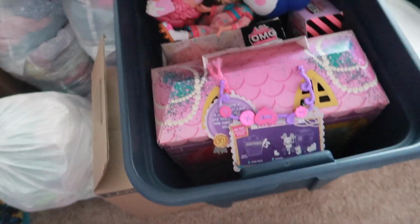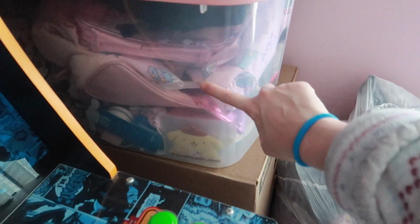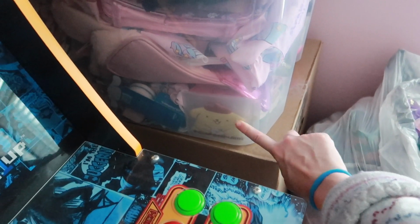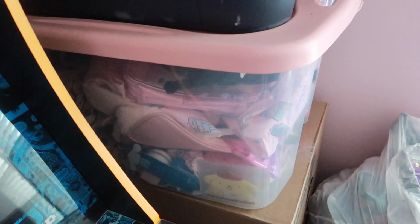I think this one is empty. Nope, this has my OMG dolls. This one I have more Sanrio stuff that I need to get, so this is also going in the room. This is kind of heavy, so I'm just gonna do this real quick and then let me show you guys the other ones that I do need to get over here.